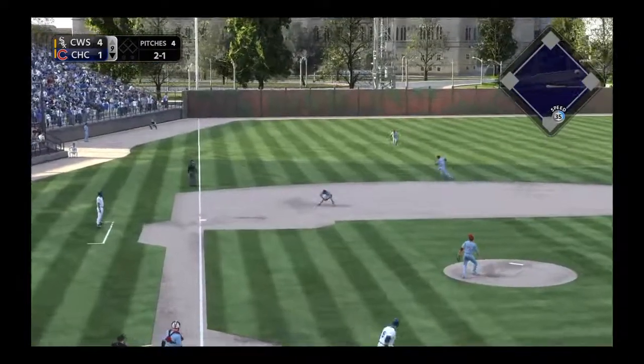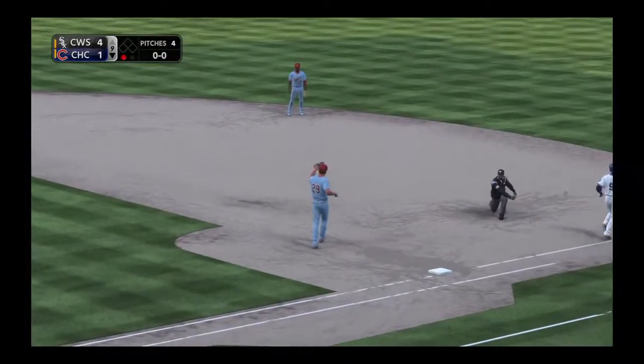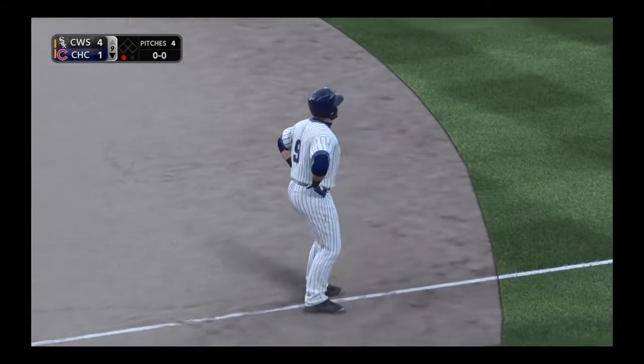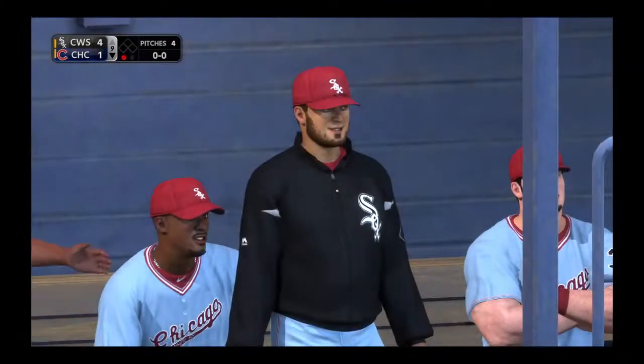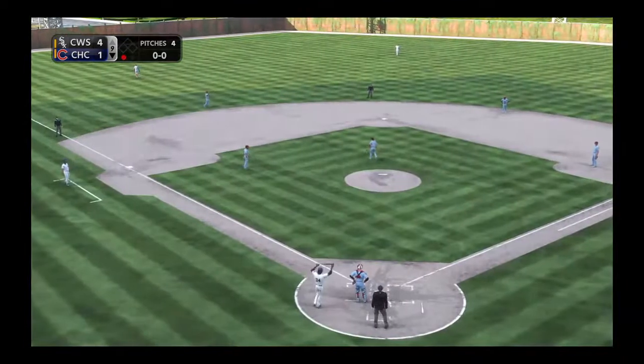This one's down to third. Oh, and it eats him up a bit. And a good effort as he's able to gather it in and make the play for the first out. Well, if you're going to bobble a ball, you have to hope it's when a guy is lumbering down the base path. He's no speedster, so that was a good job to stay calm and make the recovery throw.